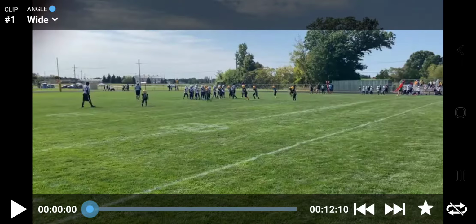Okay, so this first play shows Howell's defense all moving up before the snap for an all-out blitz. And you'll see all four linebackers walk up and blitz.